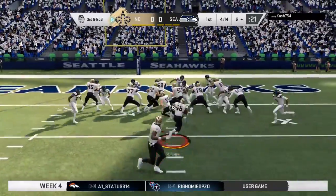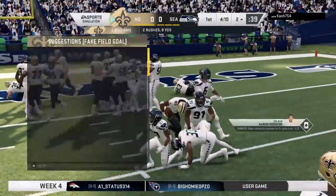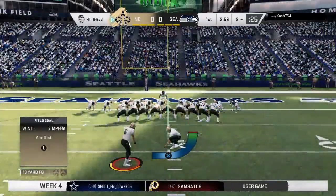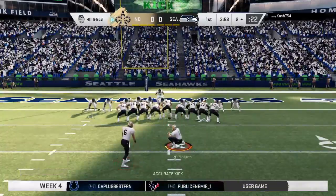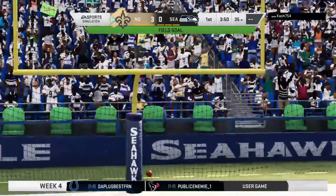Third and goal. They'll run it with Williams. Well, Williams is going to be stopped short of the yellow line. He did not get there. What a stand so far defensively, and now that's going to bring up a fourth and goal. And his kick is good.